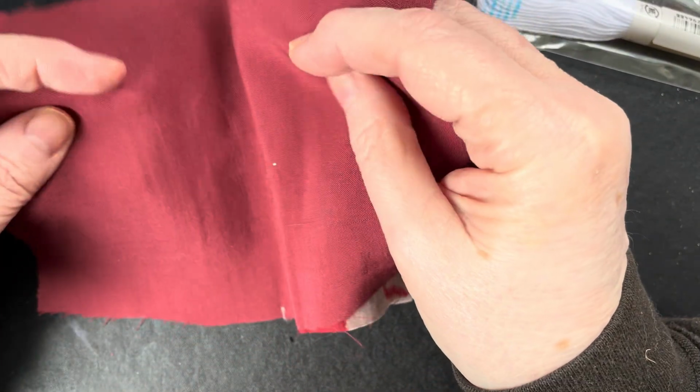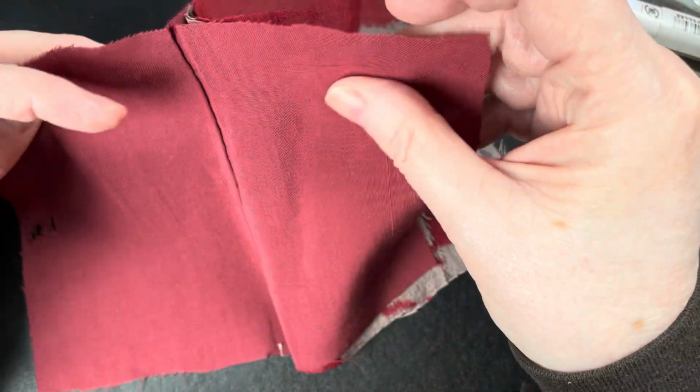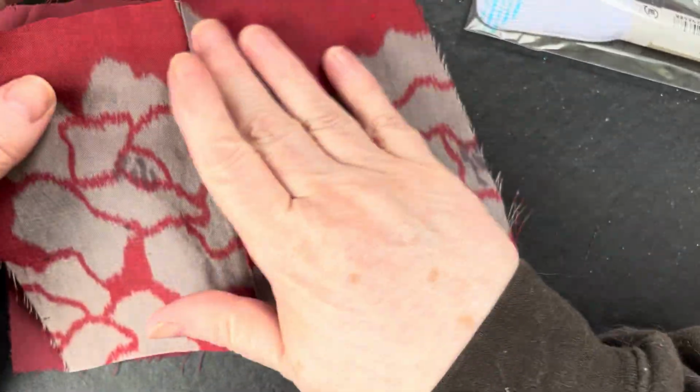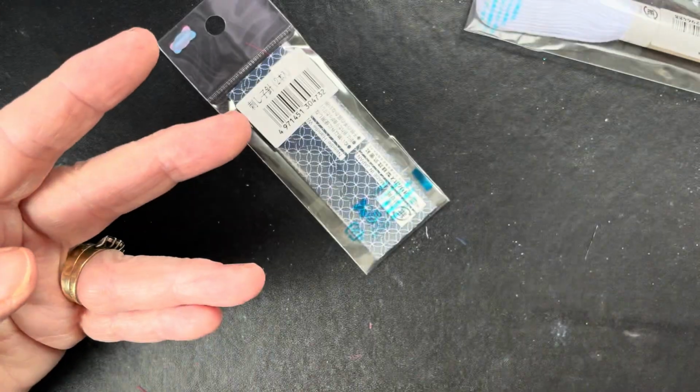So there's quite a few layers here. Now this is that lovely soft cotton layer that we don't get here very often in New Zealand. It almost feels silky, but it's definitely cotton. And this, of course, is silk. So that was lovely. That would be on top of the box. So that's lovely to start with.